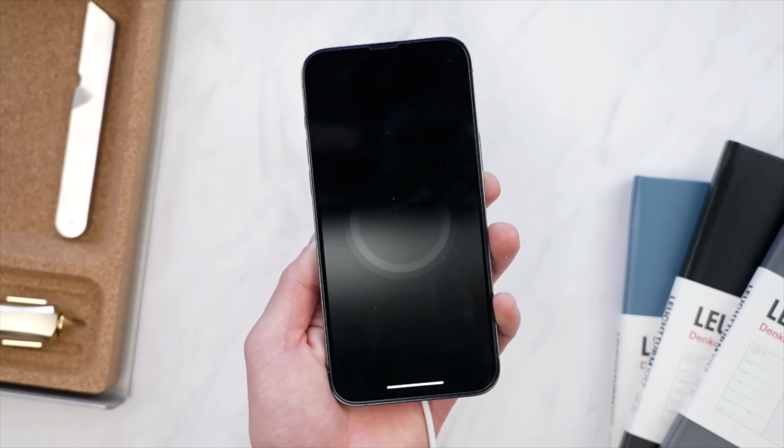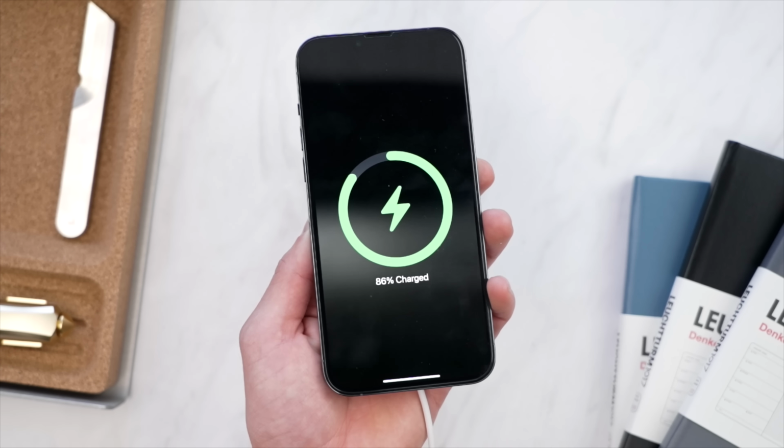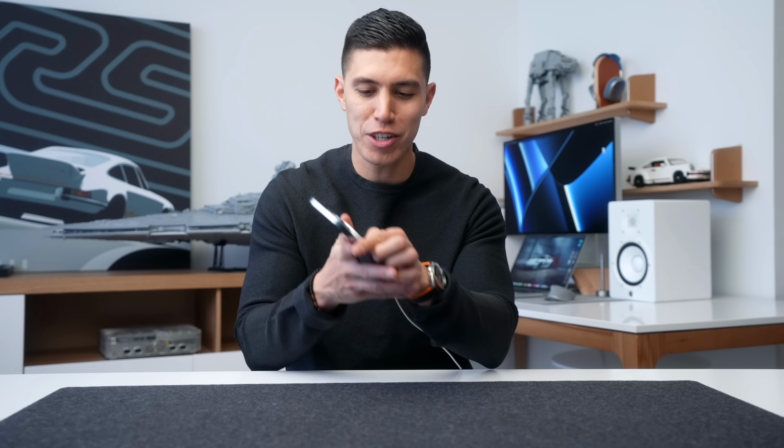So this one, $20 off of Amazon. It is similar, but it isn't made out of metal. You can actually hear it.